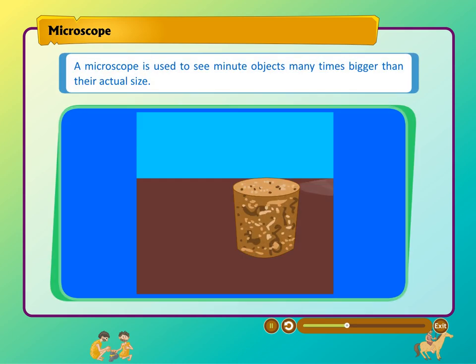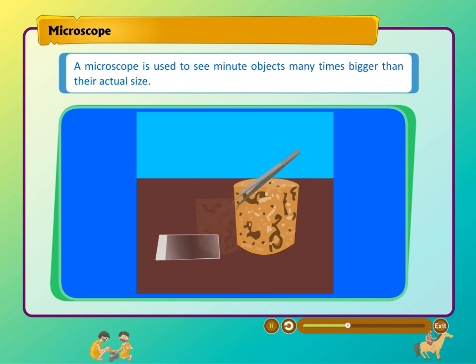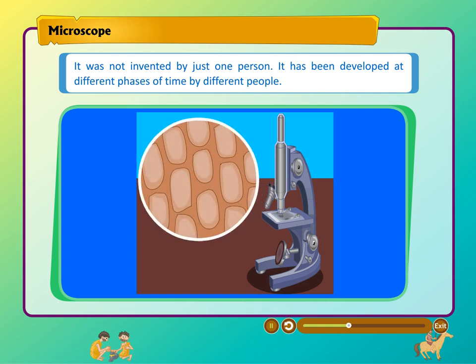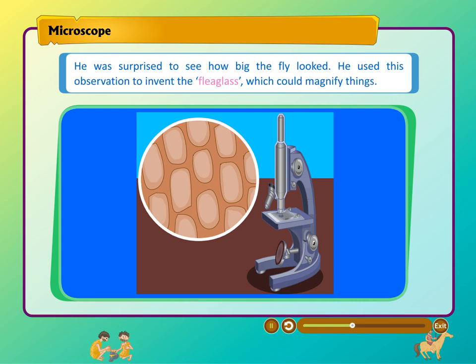Microscope. A microscope is used to see minute objects many times bigger than their actual size. It was not invented by just one person. It has been developed at different phases of time by different people. Once the owner of an optician shop in Holland happened to look at a fly through two lenses placed one behind the other. He was surprised to see how big the fly looked.